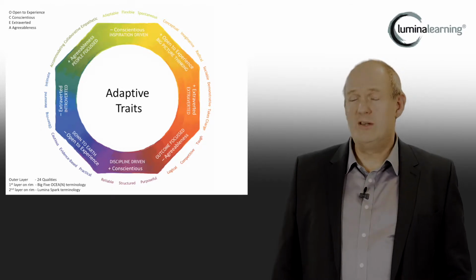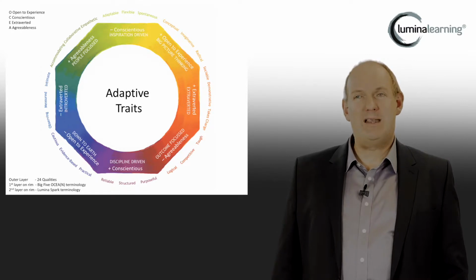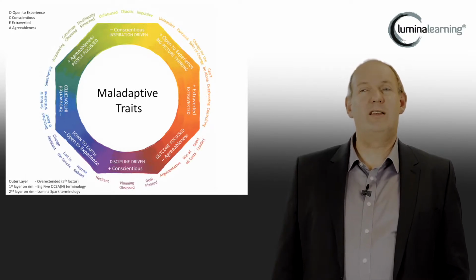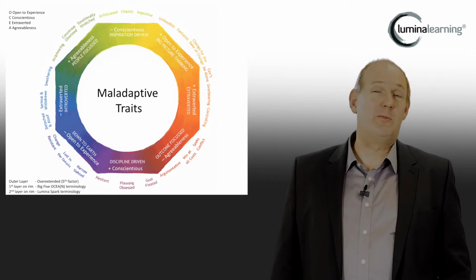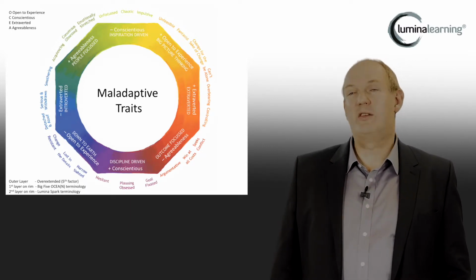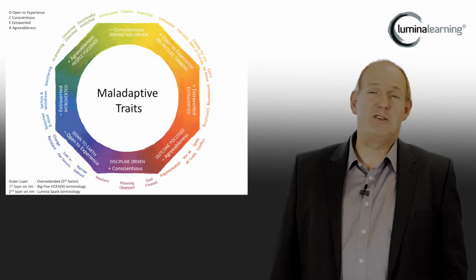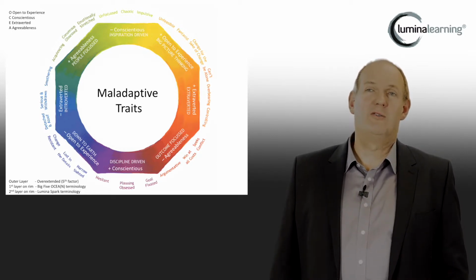Now, one feature of the Lumina Spark model is that it also measures these traits maladaptively. That is in a way that in certain contexts could well be unhelpful to your competencies at work, or could be considered maladaptive. And this is simply done through measuring sort of too much of a good thing.